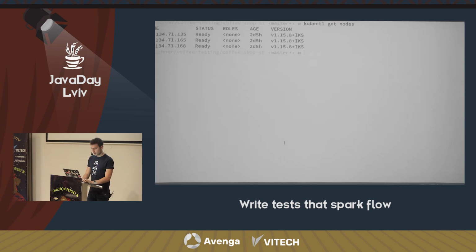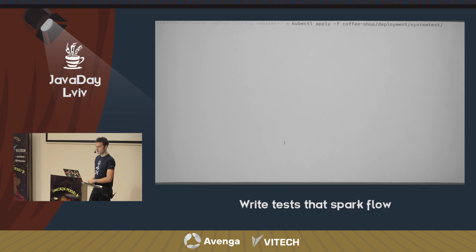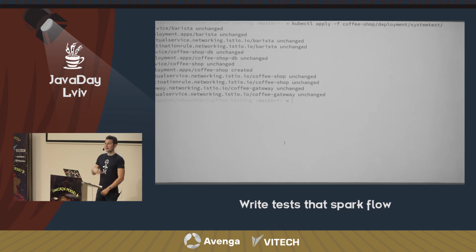I use this, and in this case, well, I want to apply, assuming I'm now the CI/CD server, the coffee shop deployment system test. I want to apply some resources, bam, and I now fire up the same system test environment, because I actually use the mock server. That works there as well. I can swap that in the Kubernetes deployment.